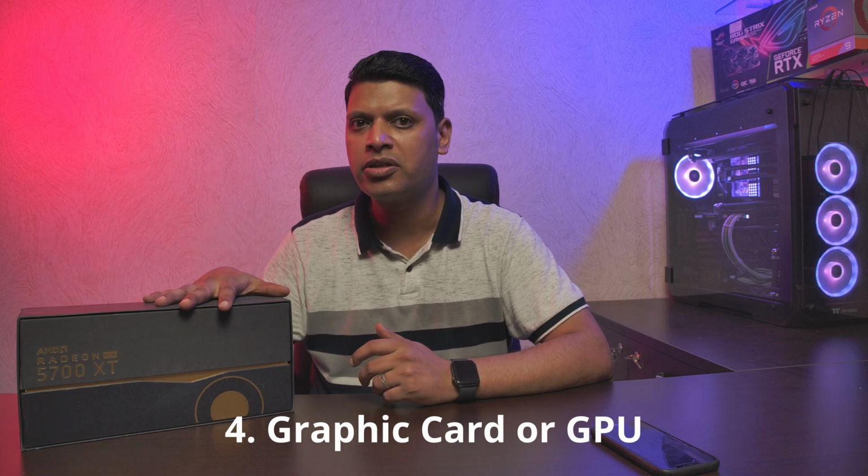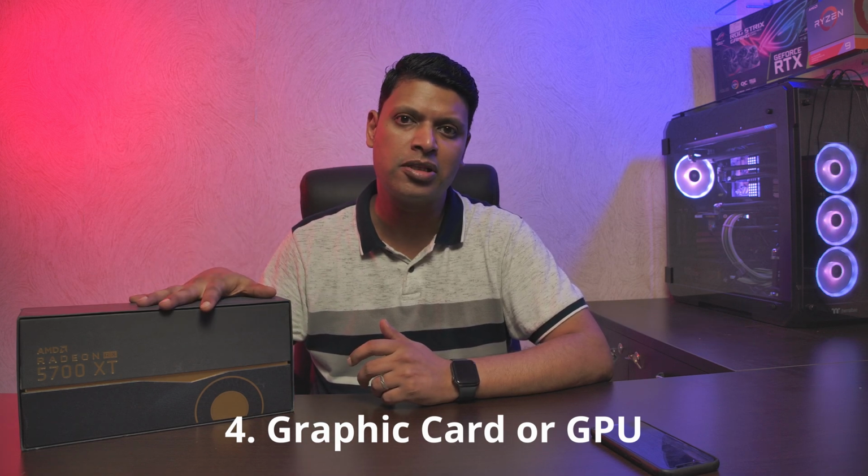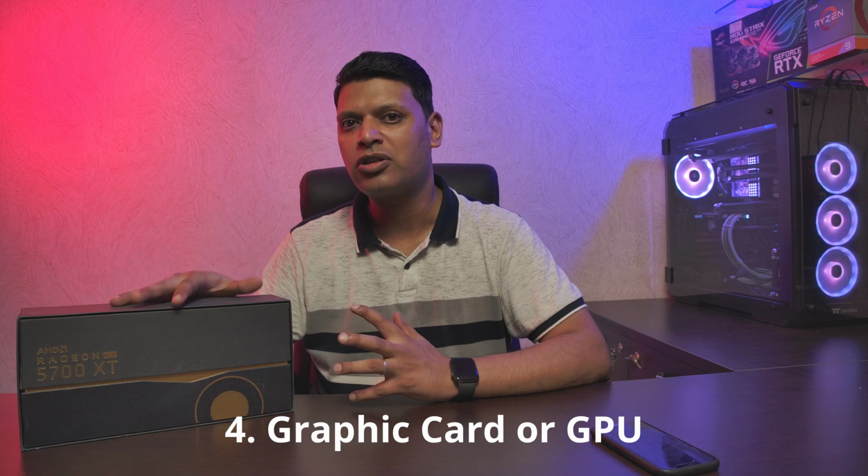Now, graphic card is again one of the most important components inside your system, because that's going to actually determine how good your system is going to perform when it comes to playing videos or playing games or doing some kind of editing work. Now, the graphic card that you see here on my table is basically from AMD.